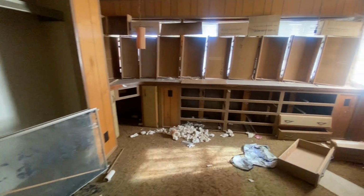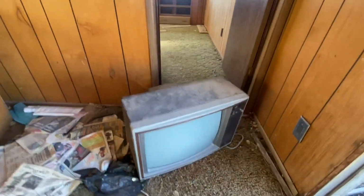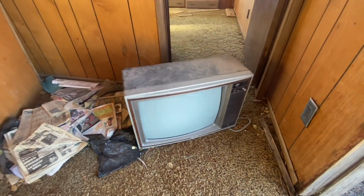Carpeted bathtub. Wow. There's one thing that I would never want. That's carpet in a bathroom. Nice old style TV there.